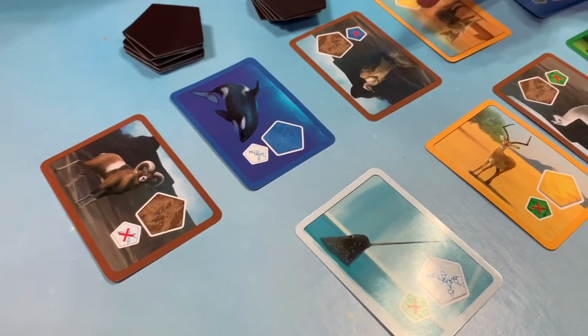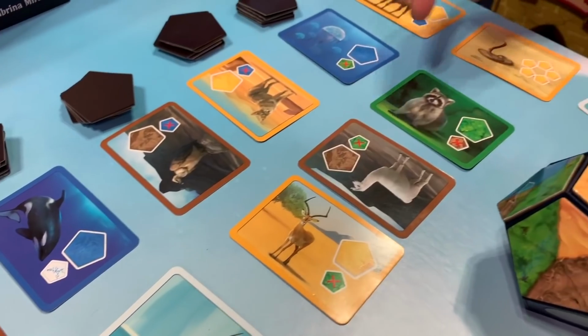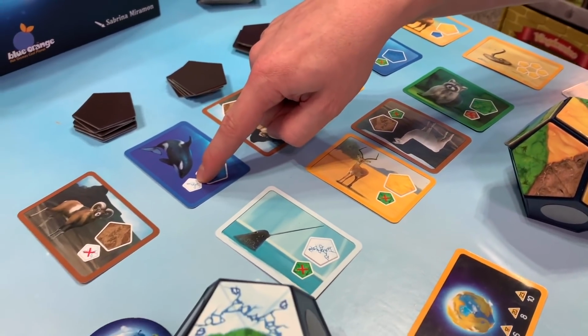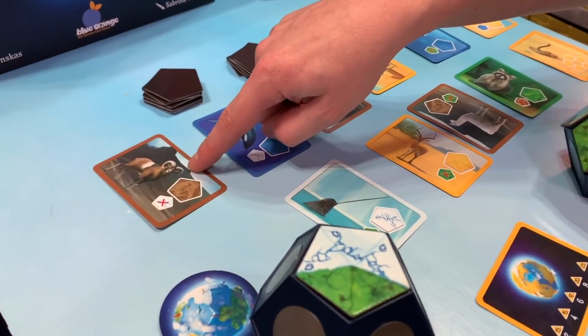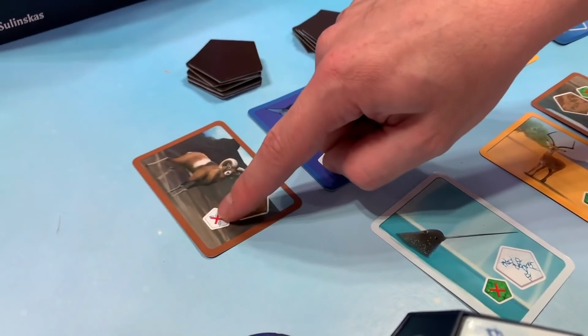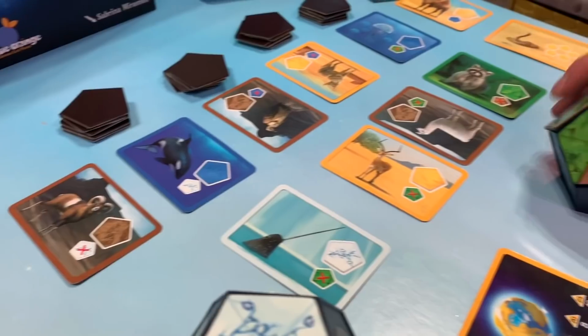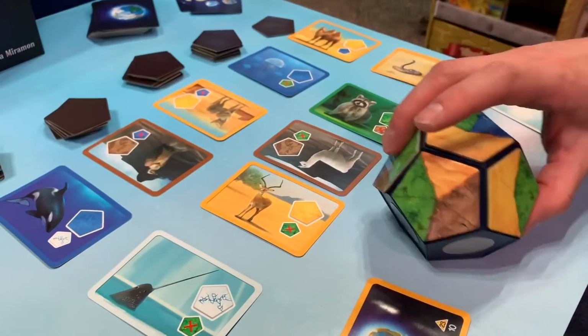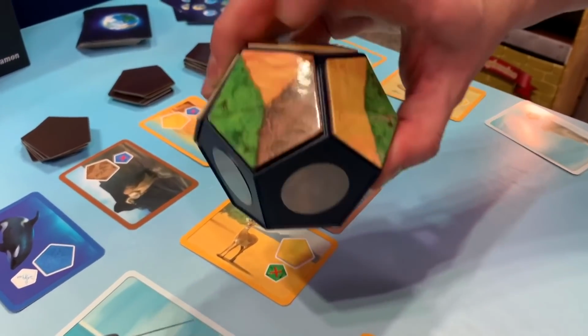And each animal wants to live in a specific environment. The whales want to live in the ocean that touches the snow or the tundra. The rams want to live in the mountains that don't touch the snow. And the way that works is you're going to look at your planet. So in this case, I've got the ram that doesn't touch the snow.